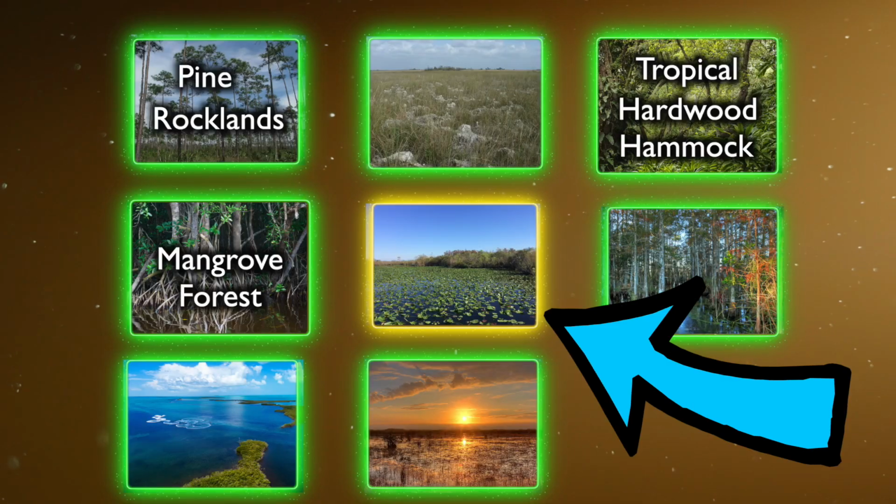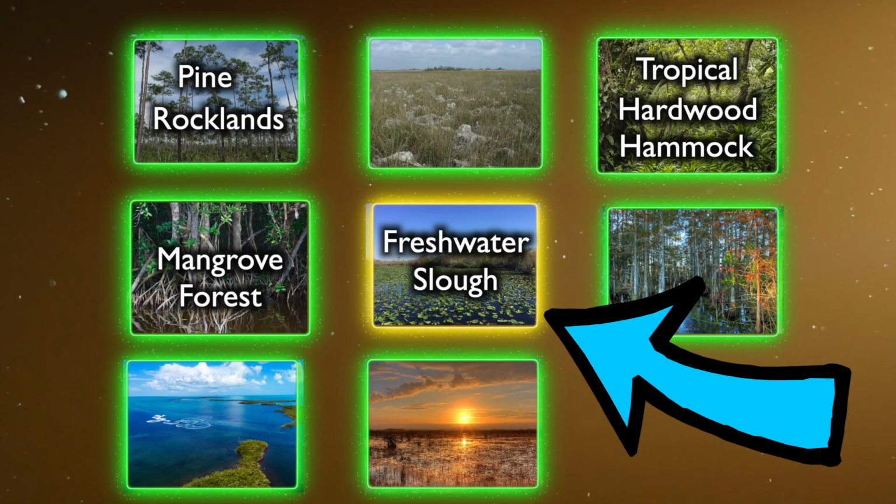What's really interesting is that very small differences in elevation cause a huge difference in the ecosystem that exists there. For example, the difference between the relatively dry pine rockland we just talked about and the next, much wetter ecosystem is less than 20 feet. This is the freshwater slough. The slough is actually the wettest part of the Everglades, except for the part that's actually ocean, because obviously that has the most water.